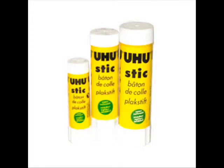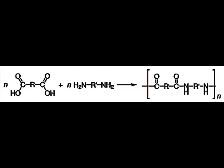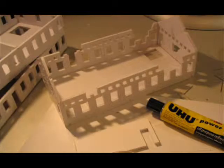UHU glue is a multi-purpose clear synthetic resin adhesive. Its structure can be categorized as a polyester resin. UHU glue sticks to most materials, as well as having the ability to glue two different materials together.